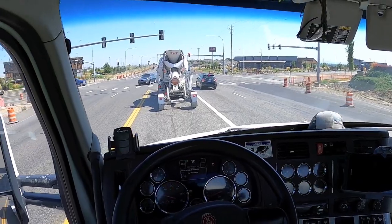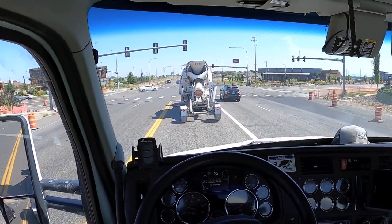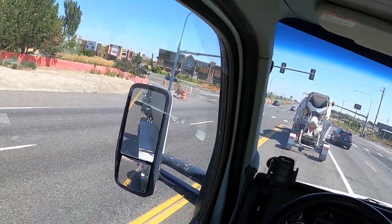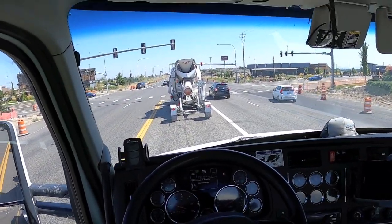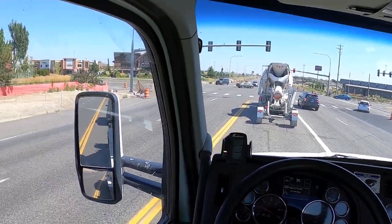We got batched back to back. This is the truck in front of us. It's the first truck for the job. So we'll have a few minutes to hang out while he gets empty.